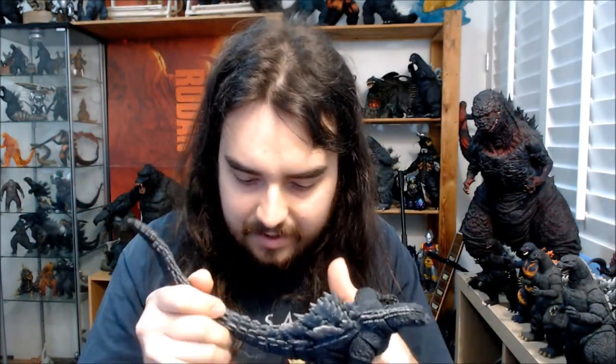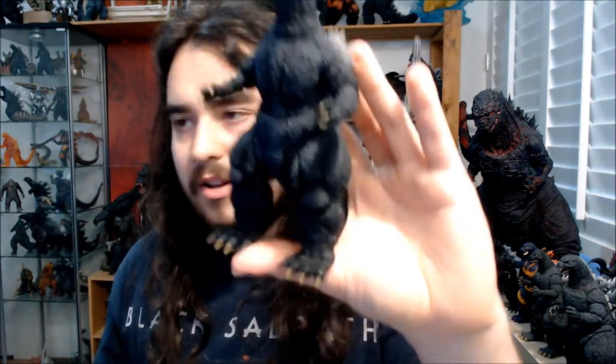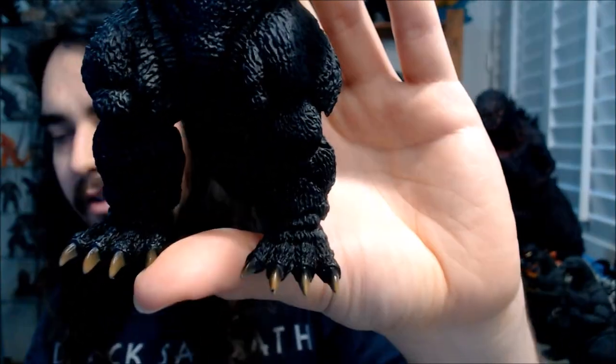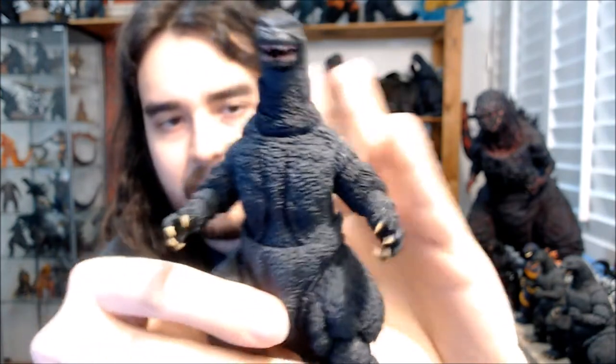Paint's nicely done. It's got a nice off-gray on his spines, looking really good. And he's done in a flat charcoal gray all across his body. I think he might have some highlights on him, it's really hard to tell. He's pretty flat colored, but that's accurate to the film. And he's got these nice amber or caramel colored claws. Very nice. And he's got slightly brighter claws on his hands. They have slightly less shading, but they're done really evenly and look really nice as well.